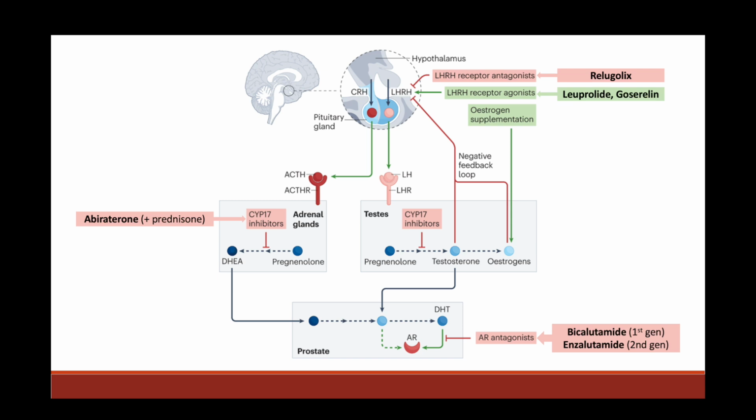And then even more upstream of that, we have what are called LHRH receptor agonists. So remember that LHRH is secreted by the hypothalamus, and it causes the pituitary then to release LH, which acts on the testes. If we agonize LHRH, that means we are promoting the pituitary to secrete LH, right? But actually what happens in the testes then is that we get too much androgen creation, which leads to a negative feedback loop that then shuts off that LHRH agonization.